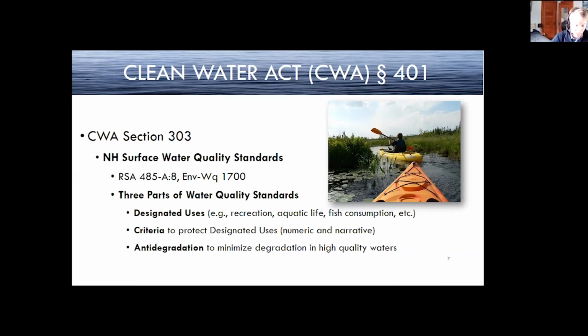And the last component of surface water quality standards is anti-degradation. The purpose of anti-deg is to keep our clean waters as clean as possible and not to make dirty waters dirtier.